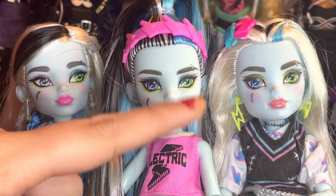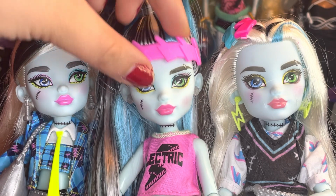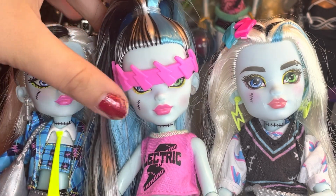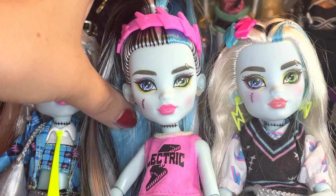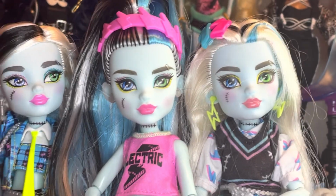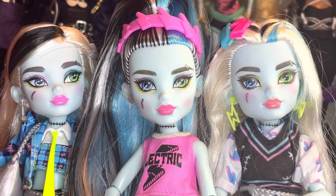But this one has all of it right up here at the front. So they have black and white streaks, the blue streak, and then the blue underneath as well. But you could see a lot more of the underneath because of it being in the high ponytail. Which could be why they put it in the high ponytail this time. So they are continuing to make at least the screenings and the faces significantly different.